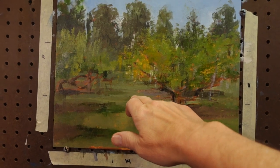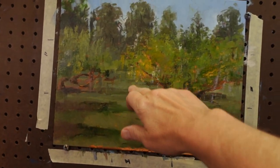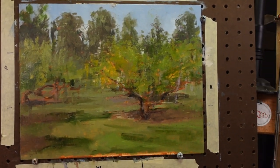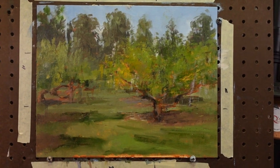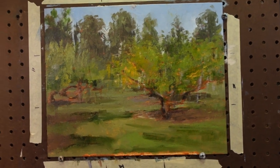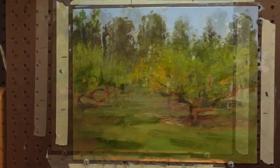And maybe highlight a little bit of a path, gray it back, gray it down as it goes back into the distance. So I think that's the game plan. Looks like quite a bit of work on this one to bring it to where I want it, a finished painting, but I'll enjoy it. So I'll get at it and I'll show you the result.